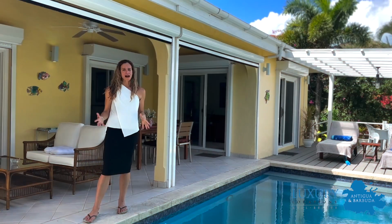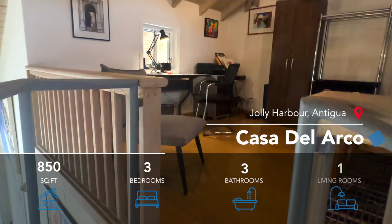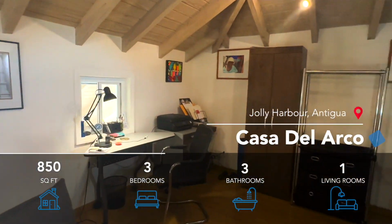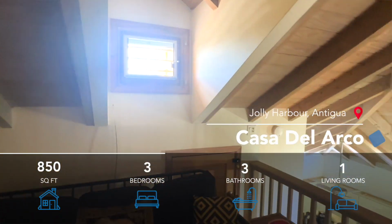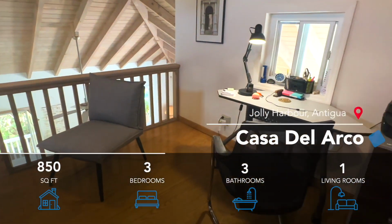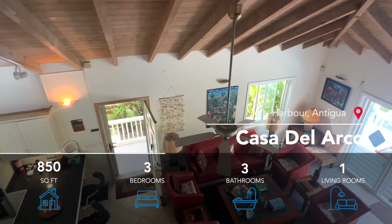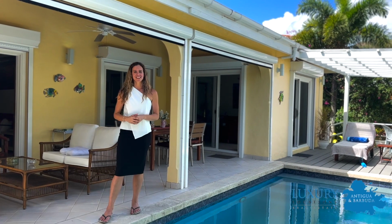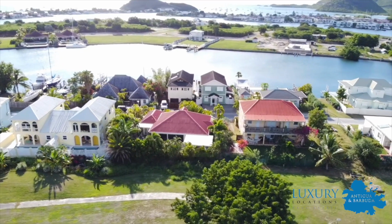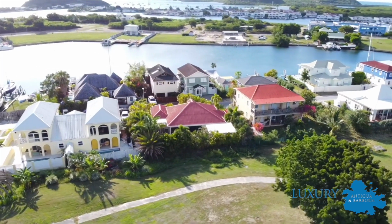This beautiful house, Casa Del Arco, is a detached 3-bedroom house with an office. It's around 1,850 square foot. It's full concrete, and each of the windows and doors have hurricane shutters. There are louvered windows in most of the rooms and AC in all the bedrooms. They have these blinds that come down to give you extra shade in the afternoon and a really nice sized swimming pool. This house is located on the north finger of Jolly Harbour.